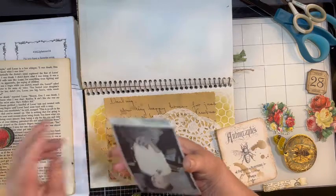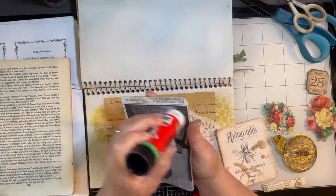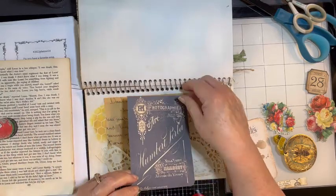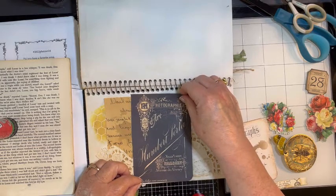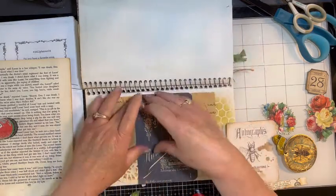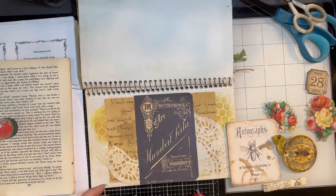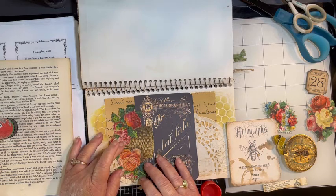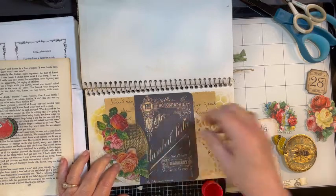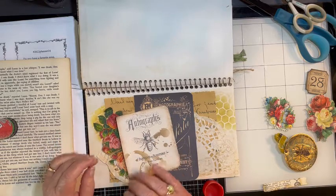Okay, so let's put this down. This is a journal card from Blue Phone Studio. And the kit is vintage something. Sorry, I can't remember more than that. Scoot it over just a little bit so we can see the word darling right there. Okay, and then that's going to go right there, I believe. Put this one back. Yeah, kind of like that.